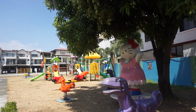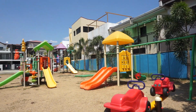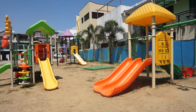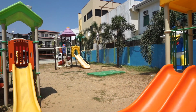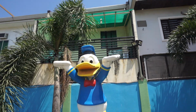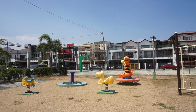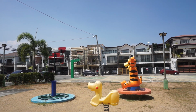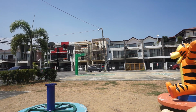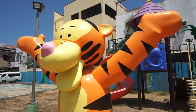They have a park here. A big Hello Kitty. Nakamiss maging bata. Well, hindi ako lumaki pero ayoko tumanda. Now look at this Donald Duck. What an emoji. Anyway. They also have a basketball court here. Well, sa Greenwoods maraming basketball courts since maraming phases. Yeah. It's up to phase 10. It's bigger! Mag-isa lang ako dito. May nagawa ako dito. Init-init.